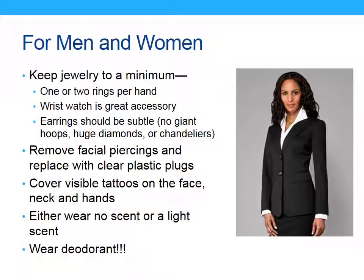So, for men and women, keep jewelry to a minimum, 1 or 2 rings per hand. A wedding ring is a great accessory because it demonstrates that you are in a stable relationship. Even if the marriage is on the rocks, they don't know that. The wedding ring also for men demonstrates that you're not going out partying all the time. And for ladies, it shows that you've settled down and you're not looking for a future husband and whatever sexist stuff they may think. Wristwatches are great accessories.